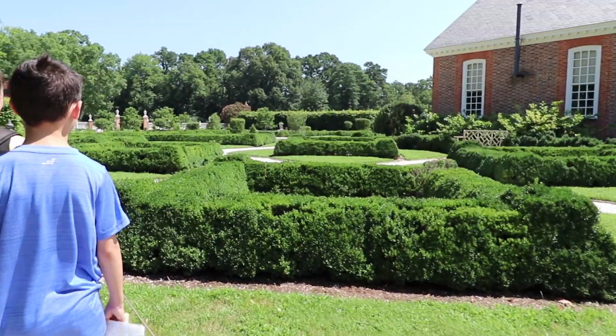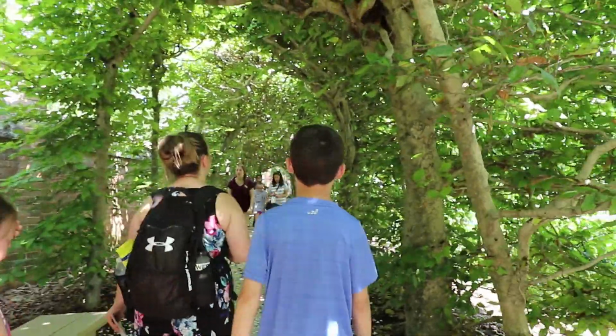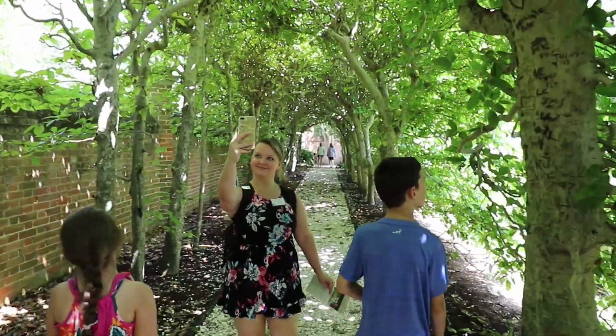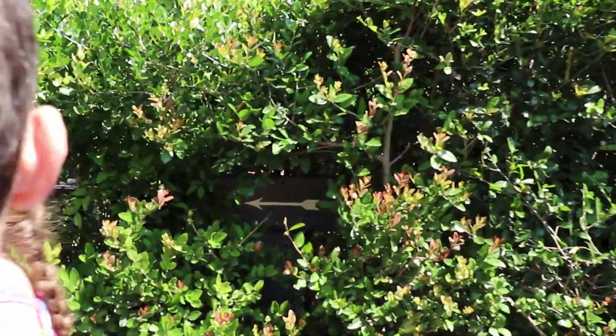It's crazy. It's like 95 degrees out here and humid as all get out, but down there it was probably 65, 70. Perfectly comfortable. That's why they kept the wine there. That's not the maze. Okay, let's check out the maze.